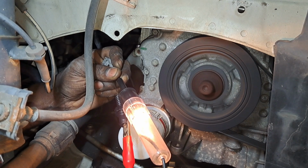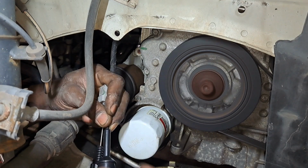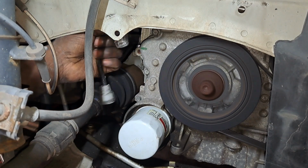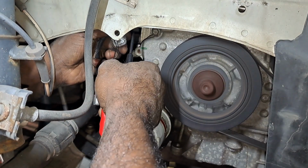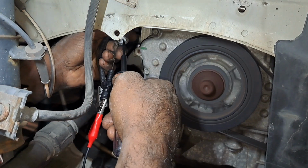Oh, I keep going down. I need to go back up to 0. I'm at negative, so it deactivates. Now, if I go to this one, I have 12 volts. The test light illuminates.